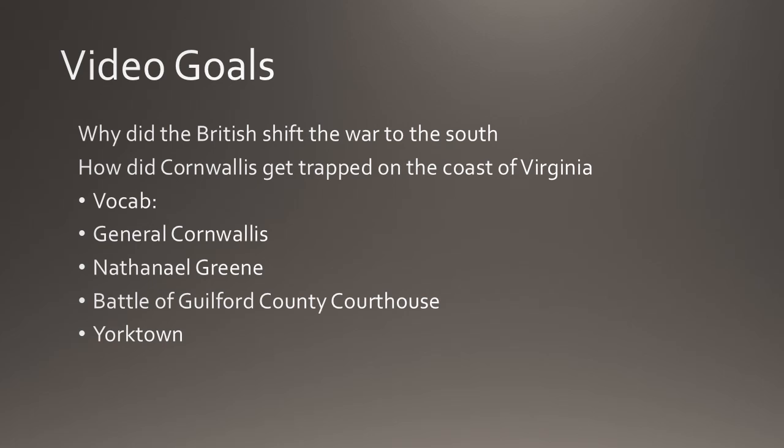So hopefully now you understand why the British decided to fight the war in the south, and you understand why Cornwallis got trapped on the coast of Virginia. It has to do with the French and the combination of General Washington and General Greene's forces on the Virginia mainland. That is all. I hope that all made sense to you.